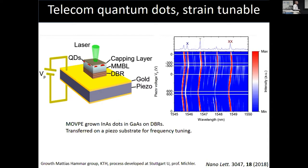But anyway, what we can do by applying a bias, a voltage on the piezo from 0 to 600 volts, is modify the emission energy. We change the color of the emission, by squeezing the quantum dot, right? And then we can stay there for some time to make sure it stays there. We can go back to zero, we can go the other way, -200. So we have this tuning, yeah?